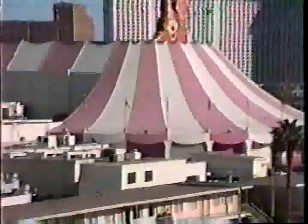The new area being built. And there's part of the circus. This is taken on.